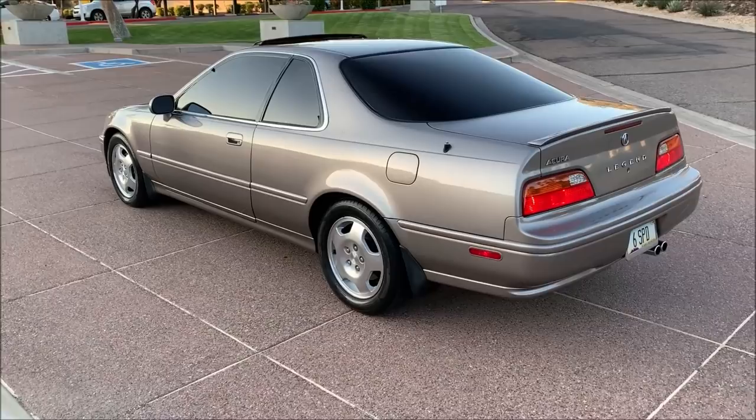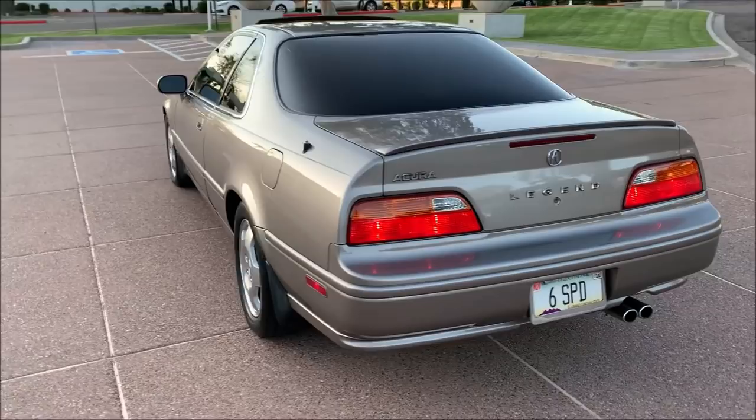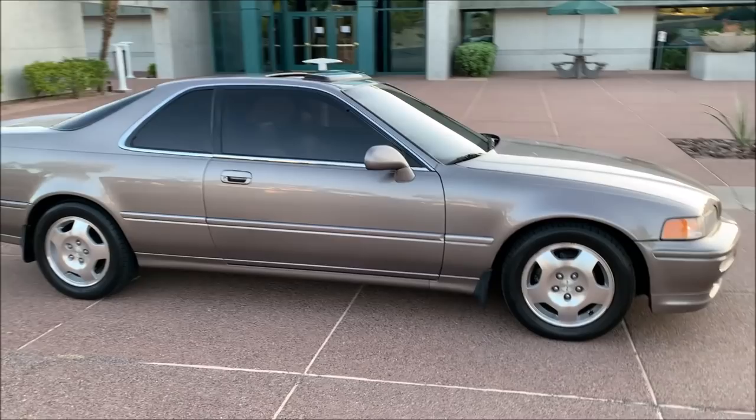But somehow, I've never gotten sick of it, and even to this day, I think if I had to sell every car in the collection, except for one, this 1994 Legend Coupe might be the one that has to stick around. So I'll get a little bit more up close and personal, and we'll call it a wrap.